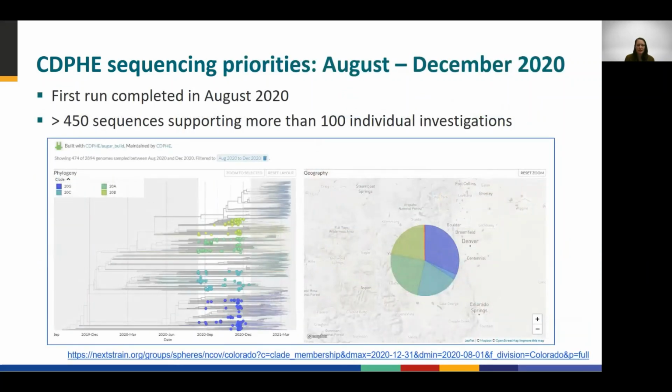Once our diagnostic testing laboratory was operating at full capacity, we were able to begin rebuilding a wet bench staff for SARS-CoV-2 sequencing. We completed our first sequencing run in late August 2020. Initially, we focused on outbreak detection in cases of suspected reinfection within congregate living facilities. Between August and December 2020, these sequencing efforts were made in an attempt to support over 100 investigations.